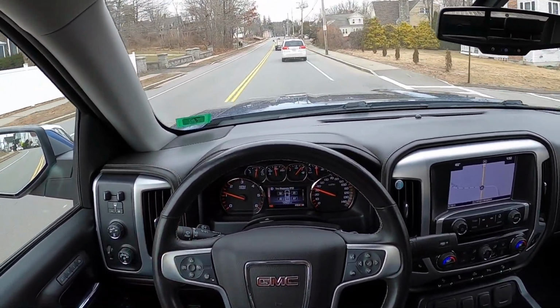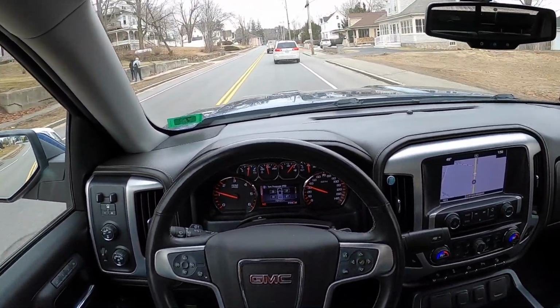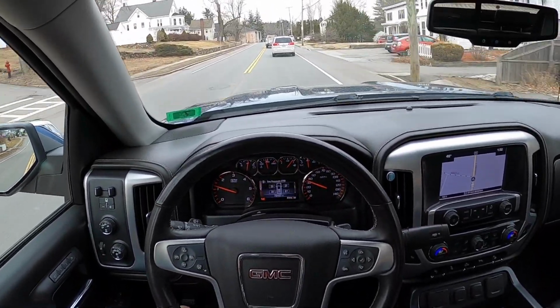So this truck gets about the same range as my Hyundai Elantra, so even though the fuel tank is quite a bit larger, obviously this car has like half the efficiency.